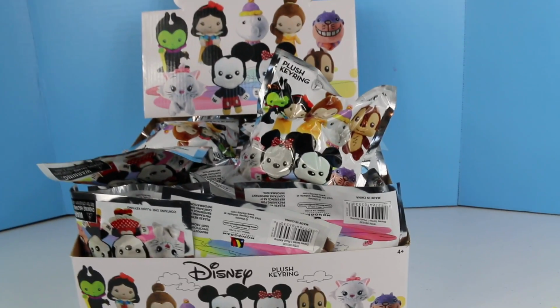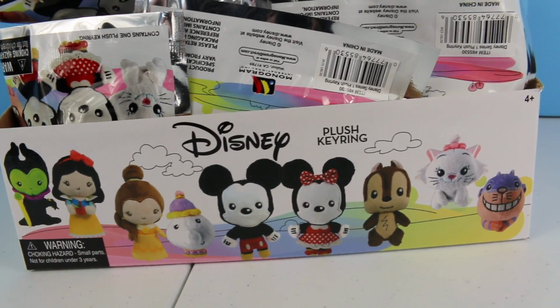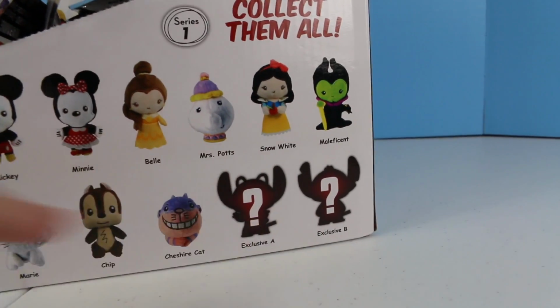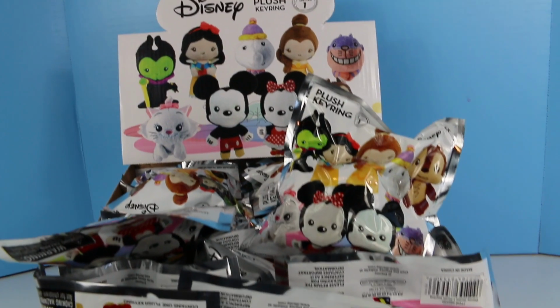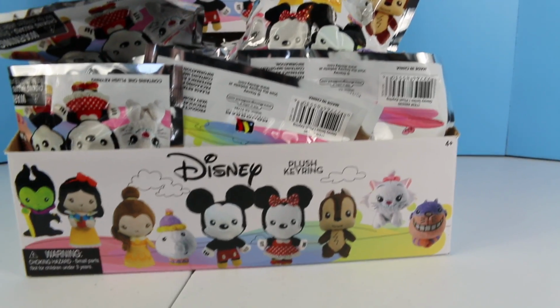So we're opening another full box today. These are the Disney plush key rings. They look so adorable. There are two mystery ones in this series, which are obviously both Stitch plushes. I found this complete series one box at ThinkGeek, and I'm a huge Disney fan, so I had to get the whole thing because I need them all.